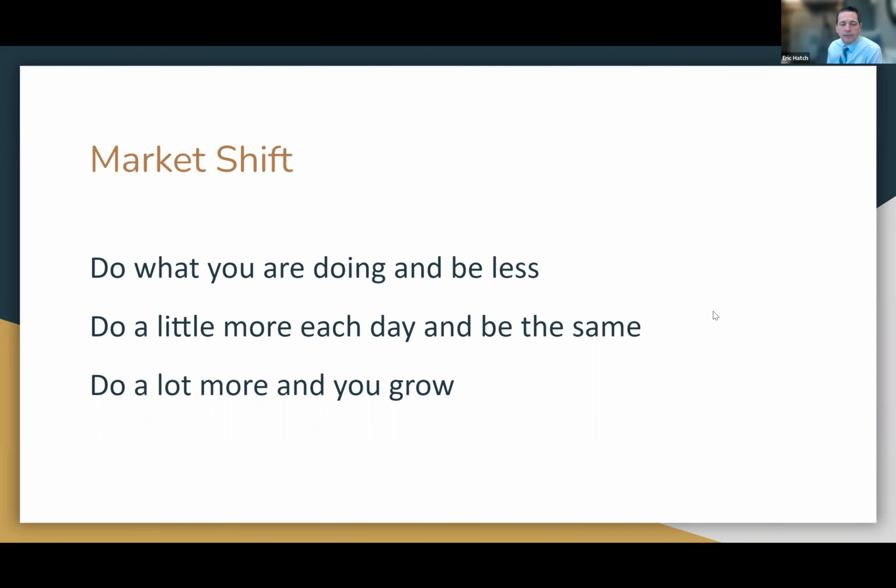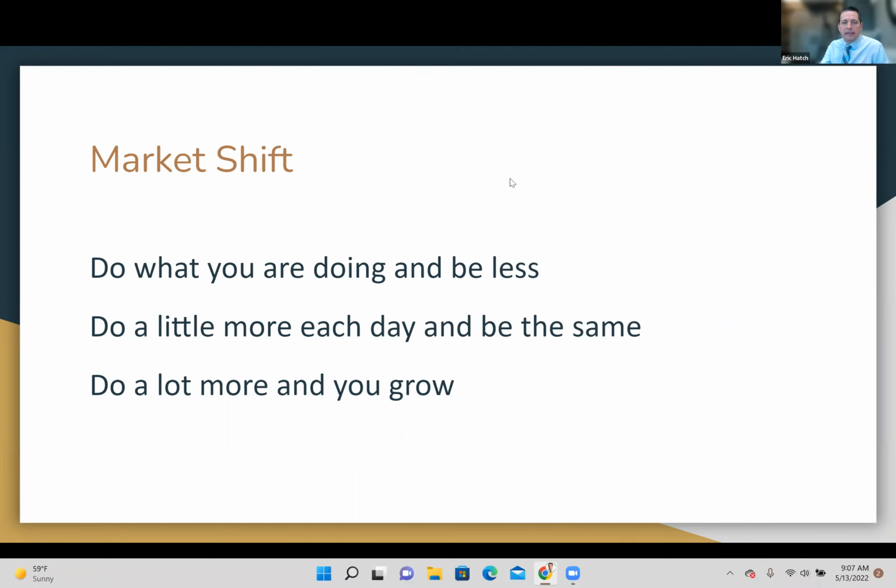So I want to share this a little bit. Some of you guys have been doing this for a long time. Again, for those who are new, if you're just doing your normal basics and the market shifts like this, you will probably be less productive or have less income in the next several months. If you do a little bit more than you're doing right now, then you'll be about the same. But if you actually want to grow, then you've got to do a lot more. So keep that in mind.